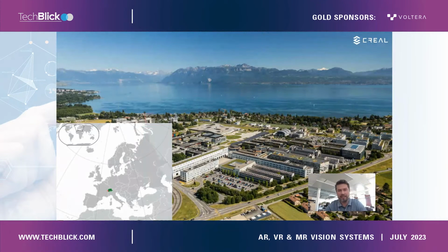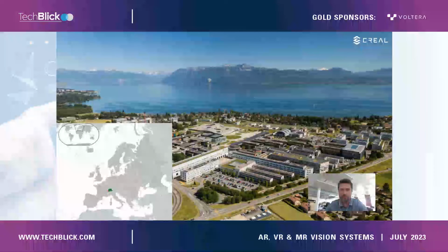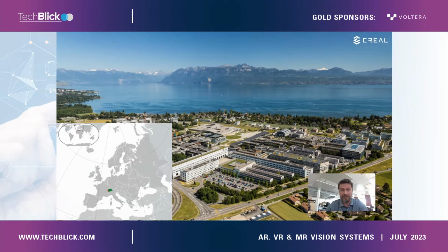But let me get back to the beginning, a little bit about the company. We are a 5.5 years old startup based in Lausanne in Switzerland, which is the epicenter of augmented reality hardware, because this was the place where the smallest smart glasses were designed by Intel and some of the most advanced AR displays designed by Magic Leap. There is also AMS, and we are here.